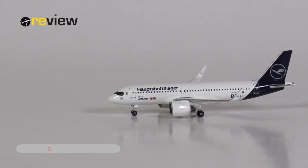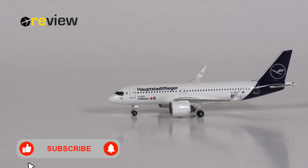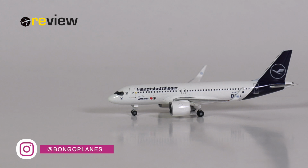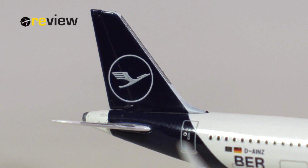So there we have it, the Airbus A320NEO in the special Hauptstadtflieger livery of Lufthansa from Herpa Wings in scale 1 to 500. And what can we say about this aircraft model? Well, let me start with the things that I actually like about this aircraft model. Firstly, I'm happy that Herpa actually made it, considering the short-lived nature of this livery. And even though the model was released a few months after the livery had already been retired, it is still rather fast-paced work from Herpa Wings.